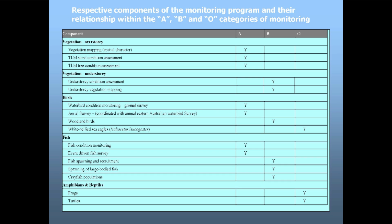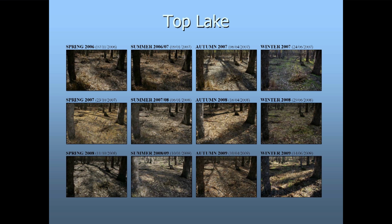So this was the layout of what ended up flooding. Don't worry about the detail, but essentially we were looking at birds, fish and vegetation as primary objectives. The O tended to encourage other people to look at reptiles such as turtles and amphibians. So I'll just briefly go through a couple of ones I've been directly involved with. One's the understory vegetation monitoring.